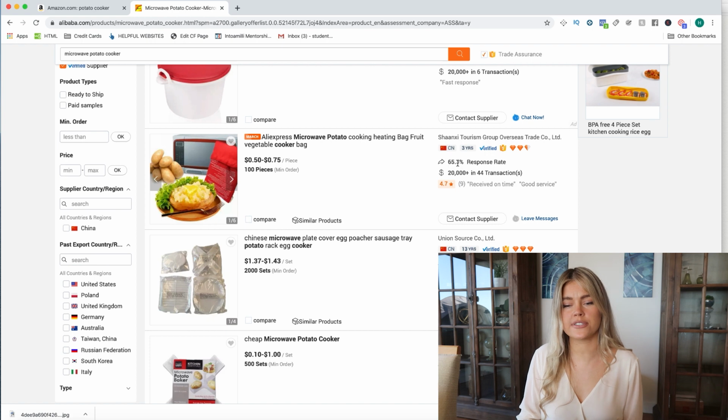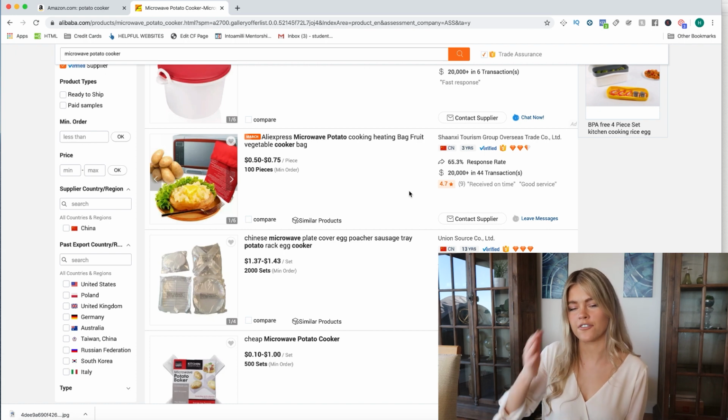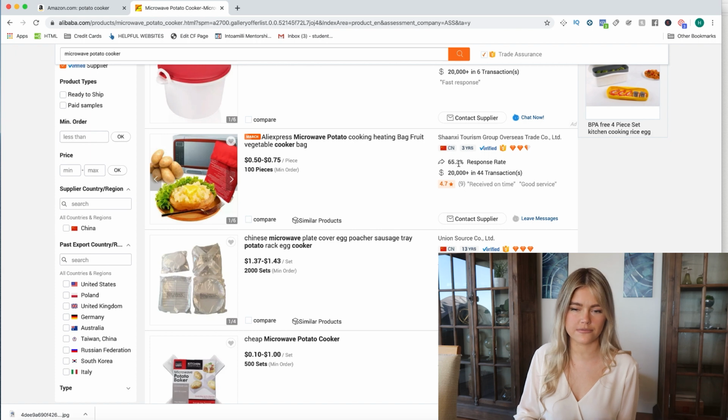And then you want to see the response rate. I like to go for 85% and above. The reason I don't say 100 is because these suppliers get a lot of spam, people that are messing around, trying something, not trying something, things like that. So you just want to present yourself as someone credible, and then the rest of the people they don't reply to, right? So you want to do that.